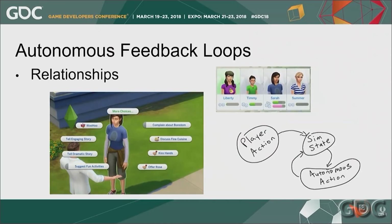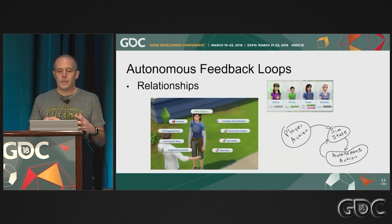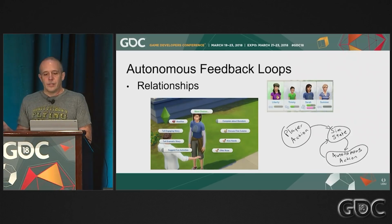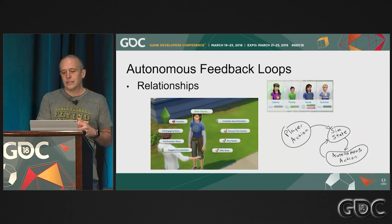However, the big A, small i behavioral systems that I mentioned, the Sims modulate the scoring of subsequent autonomous social interactions that they perform on their own using their current relationship state. So the result is that the interactions that the Sims choose to do on their own inherently reflect what the player has previously directed them to do.